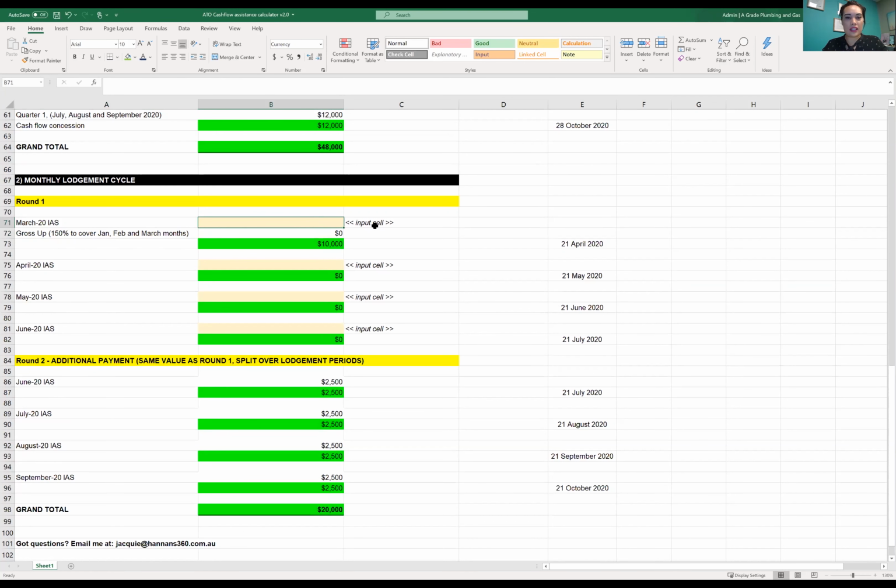Again, if we receive nothing, then we'll get the $10,000. If we put the $1,000 in, it won't result in anything. $2,000 will come up to $6,000, and $4,000 will bump us over that $10,000, and that's where that figure will then increase. Let's say that we're sitting at $5,000, as it was there. The next month we pay $5,000 again. Next month we pay $5,000.